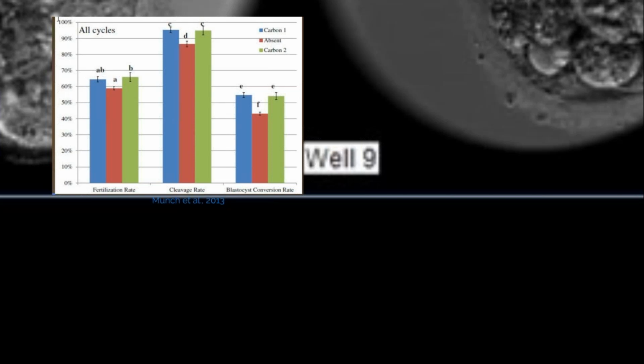But what they definitely saw was, in this case, cleavage rate was definitely affected. So it was less than 90%, which, when you look at your own data, you'll see that rarely do you see less than 9 out of 10 2PNs divide into 2 cells. So clearly they saw a big impact of air quality on their embryo development. And again, it's just illustrative of how KPI tracking can help measure this and detect it.